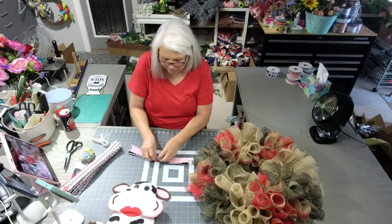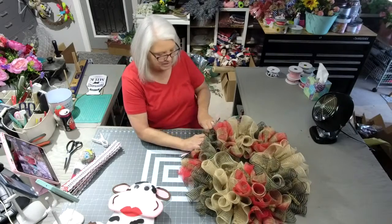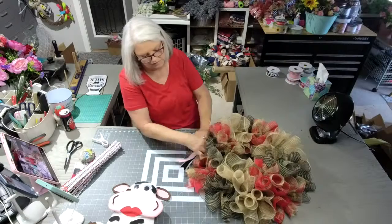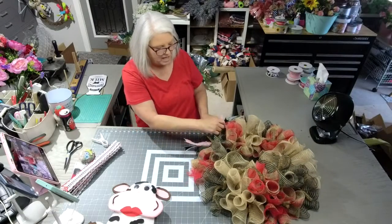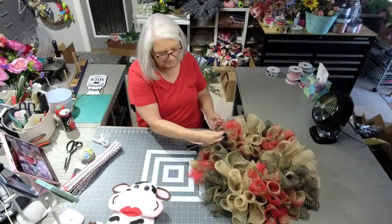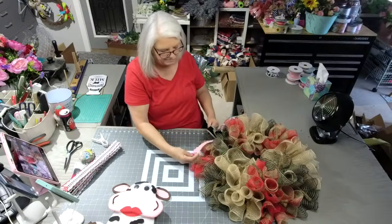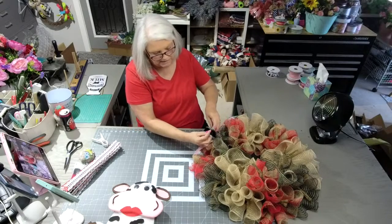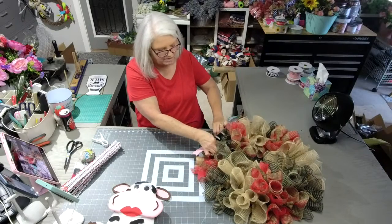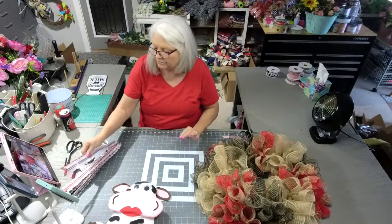So I'm just going to fold them in half. And I'm going to put them down into a tie. And it doesn't really matter which way you spread them. But I'm going to crisscross them tonight. And just spread them out. I wanted some of this pretty mess to show. And now the next one.